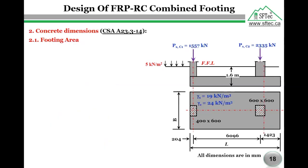Step number 2. In this step, we will determine the concrete dimensions in terms of footing area and footing depth. Let us start with the footing area. The chosen service loads will be taken into consideration to calculate the footing area. So, the footing area can be calculated by dividing the total service loads from column C1 and C2 by the net bearing capacity of the soil.